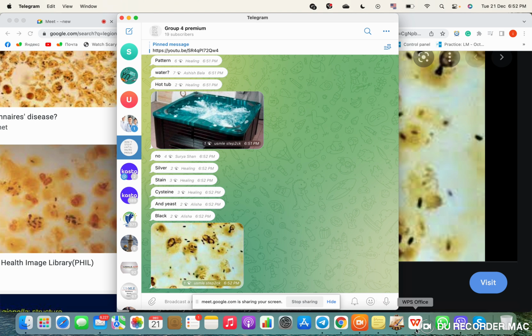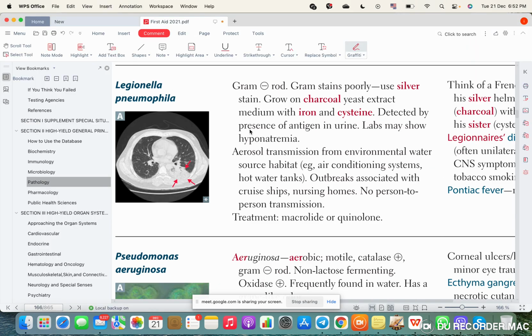Yep. Okay, good. So the next one is something like this. It grows on charcoal yeast extract medium with iron and cysteine. You are absolutely correct when you said cysteine and iron. Okay, so bacteria like iron. This is a fact. If you remember, when we spoke about pathology, we spoke about acute phase reactants. One of the acute phase reactants used to hide the iron from the bacteria. Which one was it?